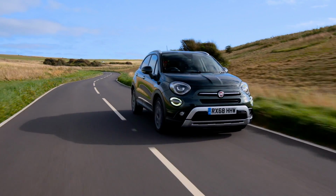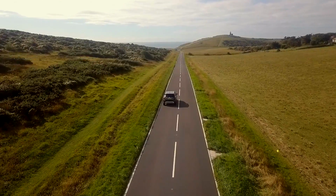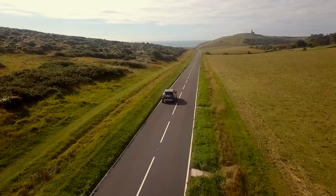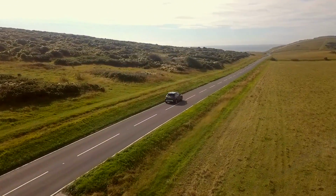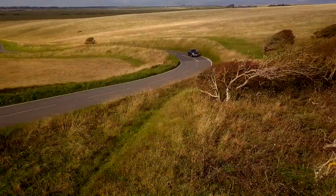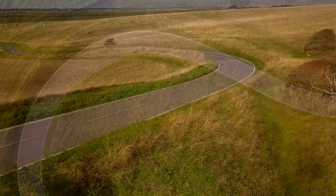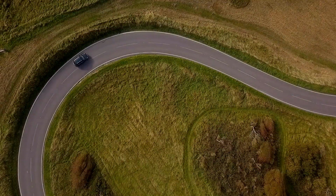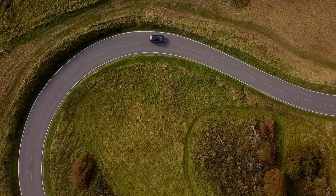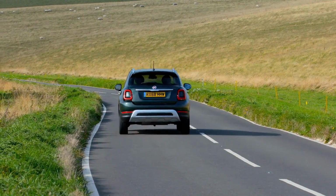The 500X comes in 3 trim options. There's the entry-level Urban, then there's the City Cross I'm driving, and finally there's the Cross Plus. The Urban is fitted with a 1.6 litre petrol engine from the outgoing 500X. The City Cross and Cross Plus use either the 1 litre 3-cylinder Firefly or 1.3 litre 4-cylinder.